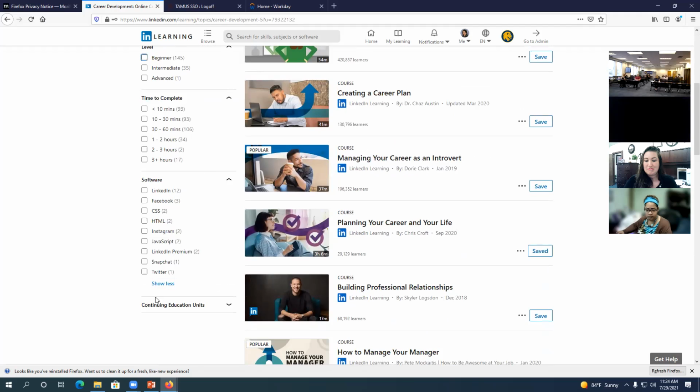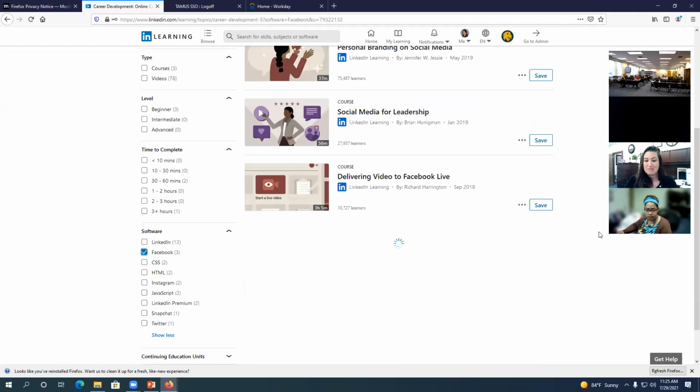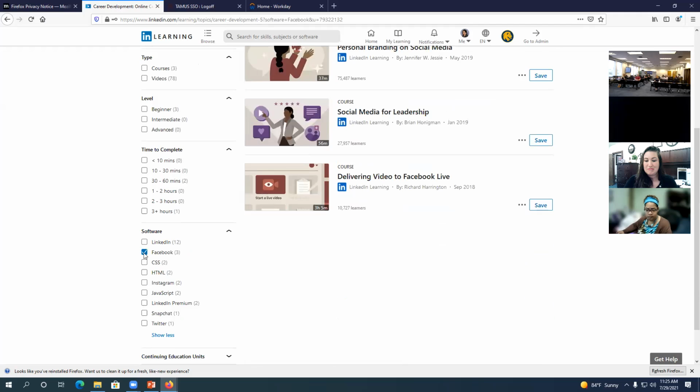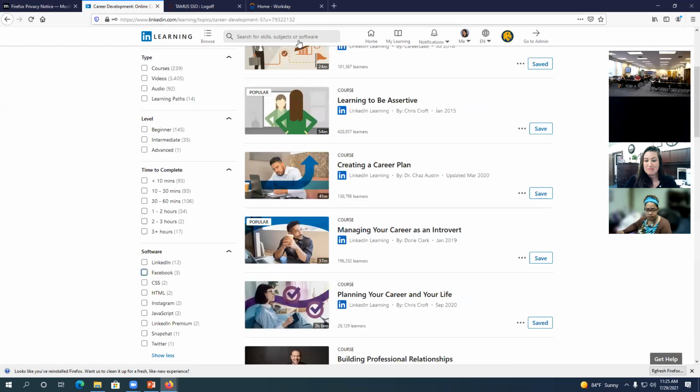These are all of the different types of software that have to do with career development. If I'm not interested in cascading style sheets, then I'm not going to look at CSS. If I'm not interested in HTML or Snapchat, I just won't check any of those. I could say, let me look at all of the Facebook items, and I put that check mark in there. And here are the 3 that have to do with Facebook.